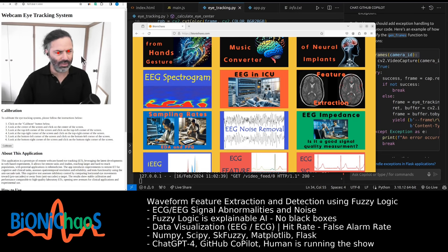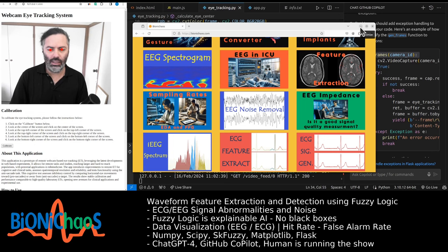Yeah, sometimes it's slowish to respond. If it doesn't see the other eye, it's making an assumption that the right eye is the left eye, things like that. But it's a very cheap setup. I do have another camera, so I was wondering if I could do a more advanced eye tracking with two webcams. Let me know what you think.